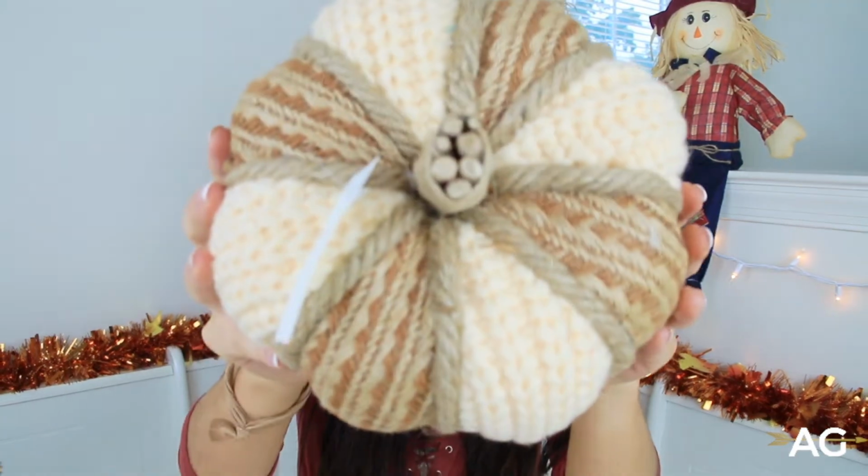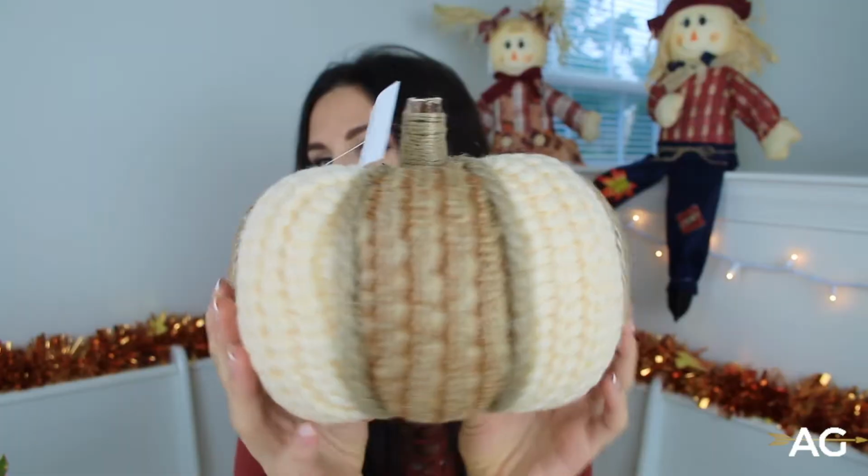Look how cute this is. This is like a crocheted pumpkin. I thought it was super adorable. I love the pattern, I love the colors. Oh, there's even a tinge of green in there. Oh no, it's not, it's just fuzz. And they use little sticks for the top. Look how cute that is.